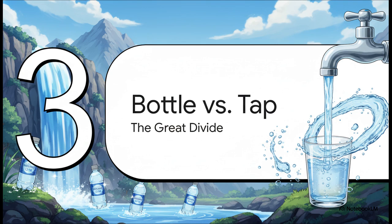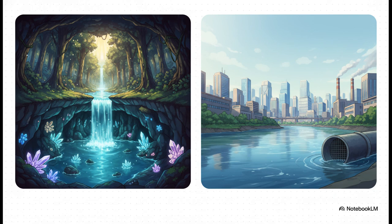So all of that brings us to the ultimate comparison, right? The big showdown. How does this highly regulated, completely natural product stack up against the stuff that just flows right out of our taps? The first huge difference is the source. It's a total game changer. As we've seen, mineral water comes from these deep, protected underground aquifers, basically shielded from all the pollution up on the surface. Tap water, on the other hand, is usually pulled from surface sources, rivers, lakes, or from bore wells, which are way more exposed to, well, everything.